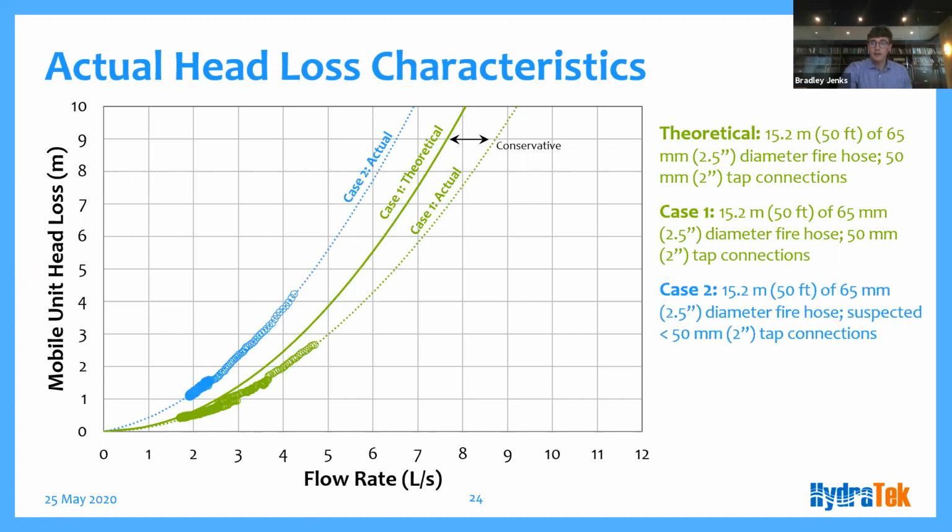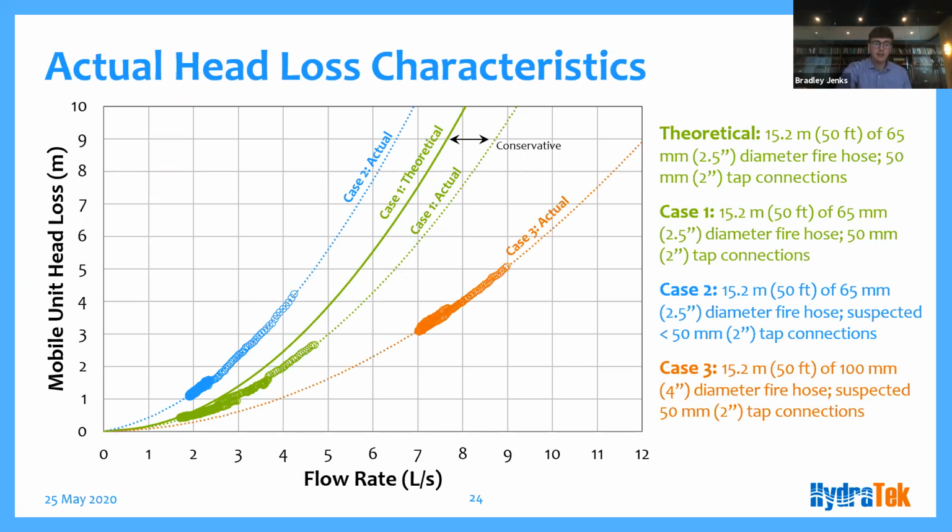If we look at other setup conditions, the difference in this blue plot being the tap connections were suspected to be smaller than the 2 inches originally calculated. As a result, we can see that our head loss has increased across the unit. And then lastly, when we did increase the size of our hoses connecting the system from 2.5 inch to 4 inches, our head loss has decreased. And so that allows us to test in either larger DMAs or DMAs with greater leakage within them.